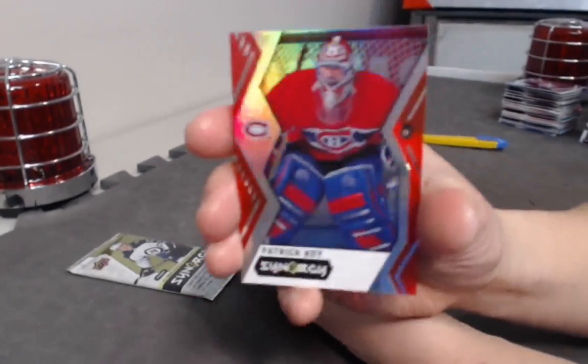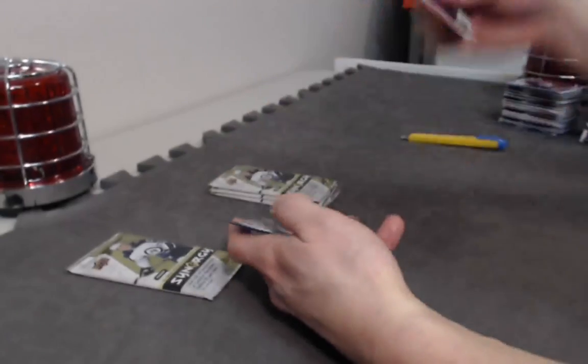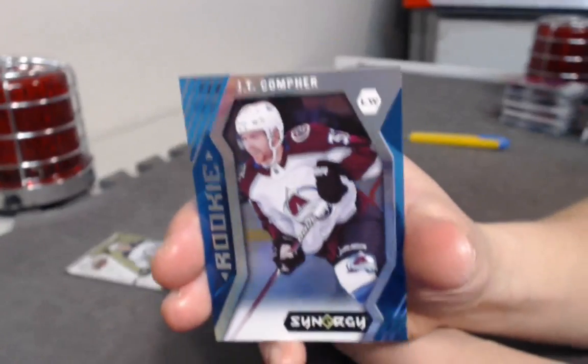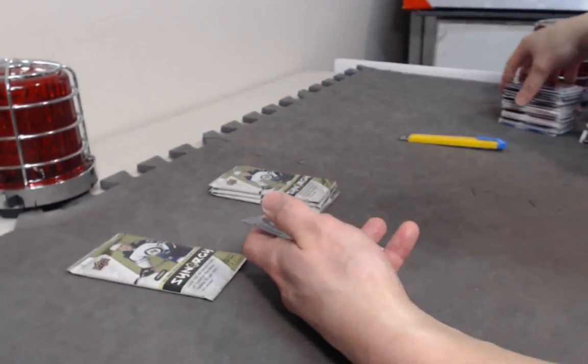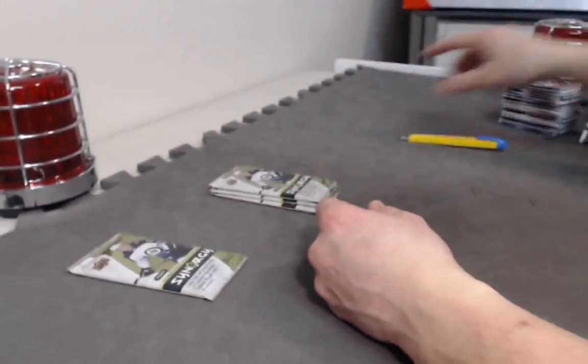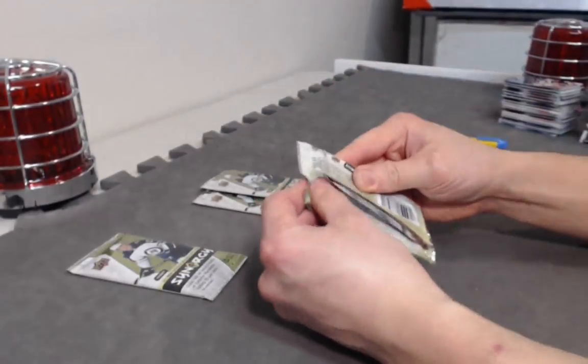Okay, we will start off with a Patrick Hoy red, no bounty. JT Comfort, rookie blue. And we have an exceptional talent of Evgeny Malkin. Four packs remaining. One from the other box.